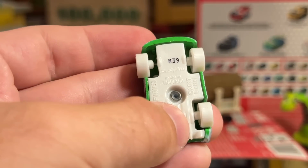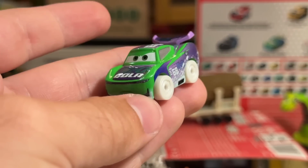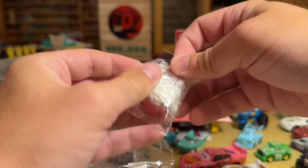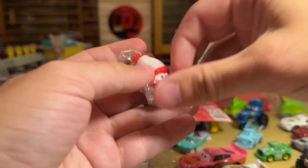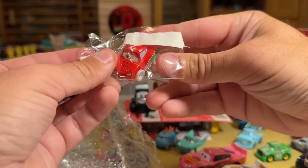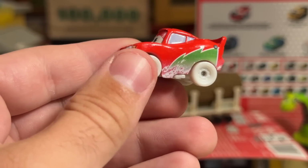M400387. I think you guys may have seen before in a collection video probably, or a previous gig haul, that I have a bunch of, not really a bunch, I think I only have one of the H.J. Hollis, but there's a Cruz Ramirez that's probably in here I have a bunch of. Or maybe I didn't get the Cruz Ramirez. I think I only got McQueen and Mater here in addition to H.J. Hollis. All right. Lightning McQueen Holiday Hotshot M39.